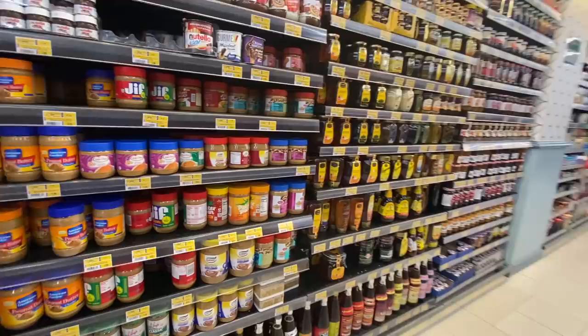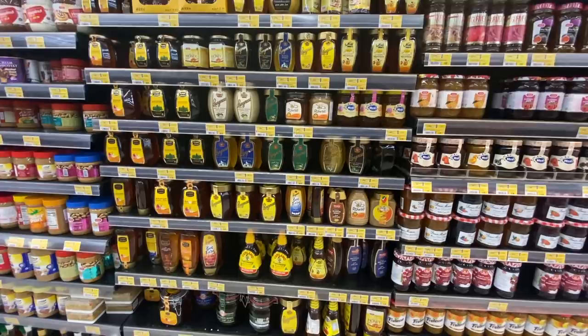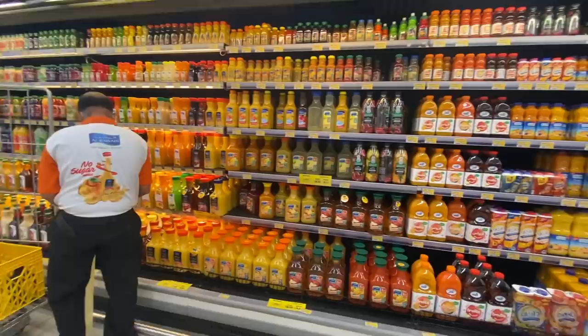Like I said, lots of honey. They have lots of honey here. You can get it in the jars. They also sell it at a kiosk where they'll have big bowls of it, and they'll pour it for you right there. Dip it out.